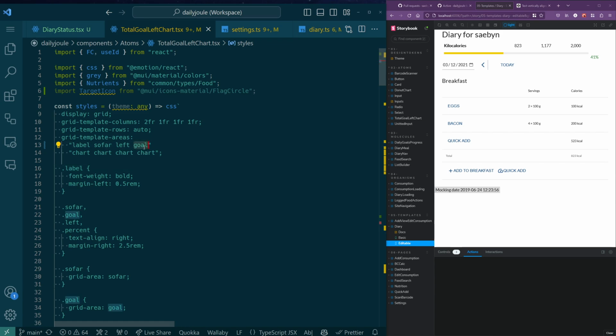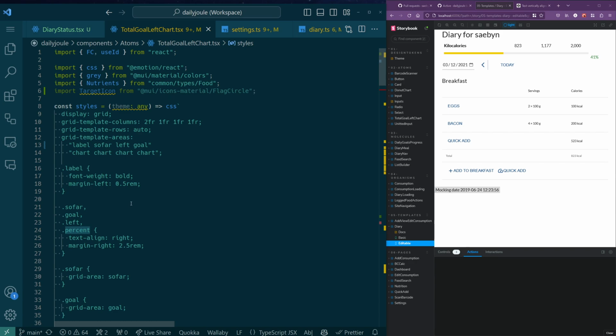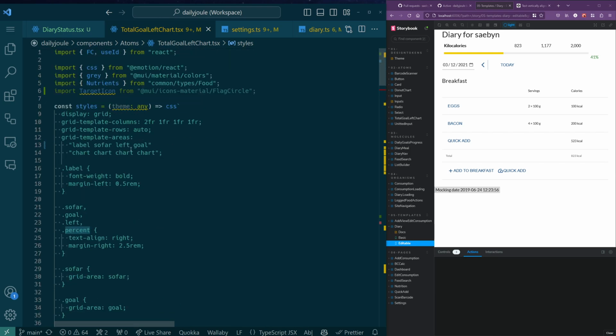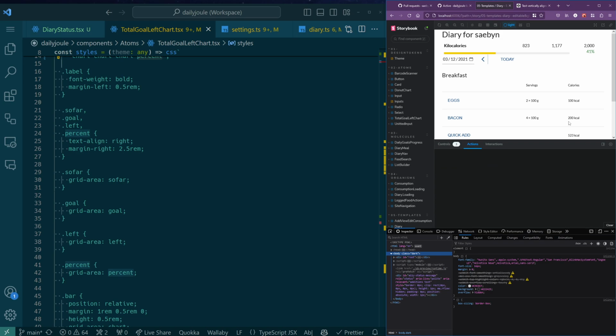So goal. Where's that percentage then in the grand scheme of things? So that's percent, but that's not a template area. It is here, but not here. That's interesting. Percent? Did we just miss? Okay, that's good. Can we make percent align vertically?